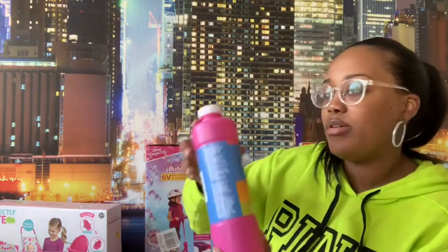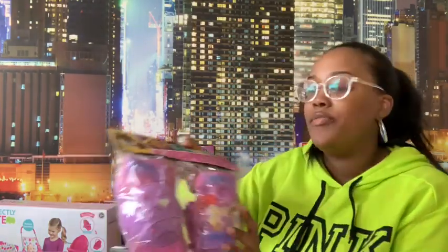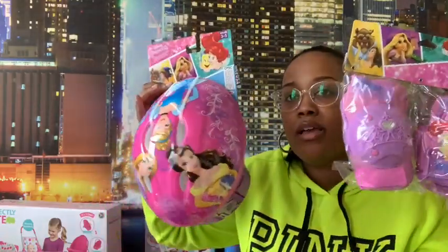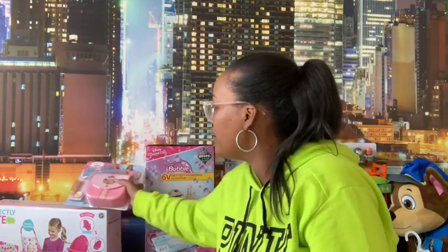So I was in Dollar Tree last week. I did pick up another refill of bubbles for her. And then of course Auntie Bubba wants her to be safe, so I got her the matching elbow and knee pads, and also a helmet for when she rides outside. So that is the stuff that I got for Miss Mimi.